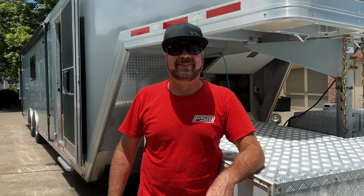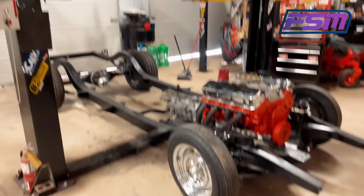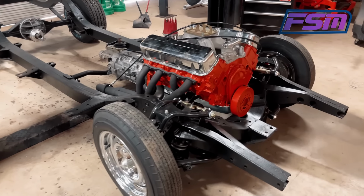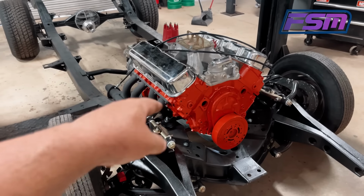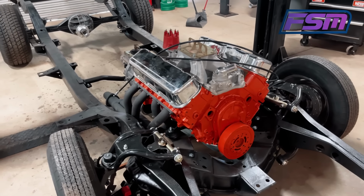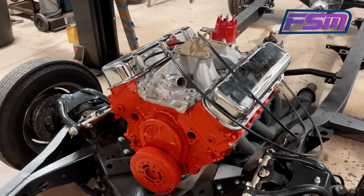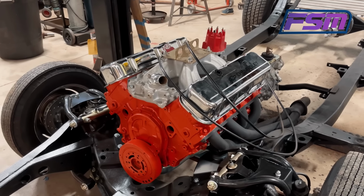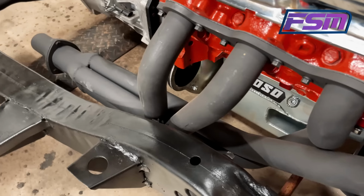On with the show. It is finally time to bolt that crusty thing to this nice chassis. A list of things I've used so far is the OG Roadkill Ramp Trucks 454. That thing's really clean. That's not the original motor that was in that truck. It's a crate motor that was put in after the fact, but it's a super clean motor, and last year we put that in my Nova and put a new camshaft in it, did a few other things, but it runs really good. So it's ready to go.